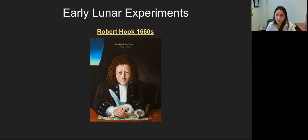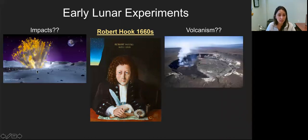And there's two ways that we can form craters, okay? We can either form them by impacts, meteorite impacts, or we can form them by volcanoes. These are calderas. These are basically collapsed tops of volcanoes. They create craters. Okay? So Robert Hooke decided to do some experiments to try and see if he could produce craters that look like the ones that we see on the moon.